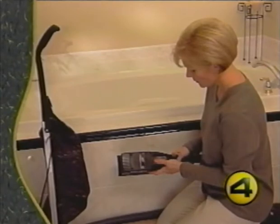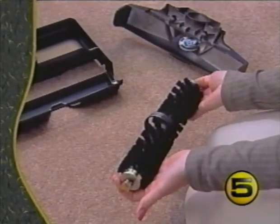Part 4 will discuss the various optional accessories which complement and add value to the G6. Part 5 will provide you with some handy operating and maintenance tips.